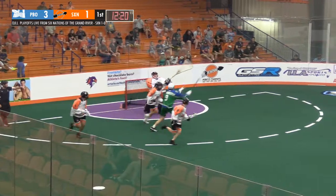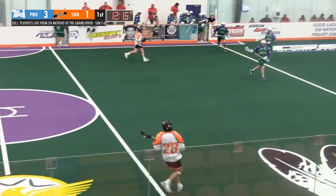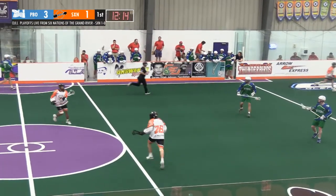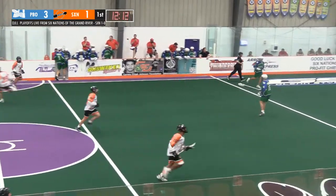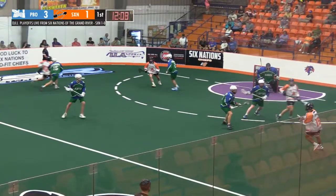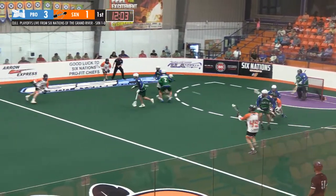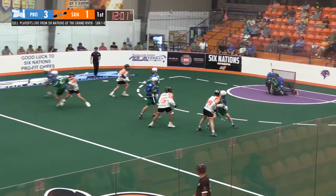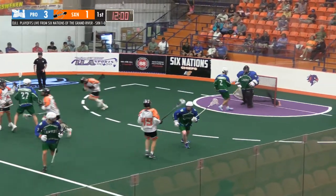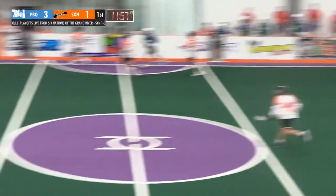That was Drimmy to Wood there, but a nice, well-defended by the Six Nations defense. Thought Wood might have had a chance to catch that and stuff it, but good finish to that possession for Six Nations. And Matthew Hamill initiates the offense now on the left wing for the Arrows. That was Landon Sinfield on the shot, well stopped by Gervais.